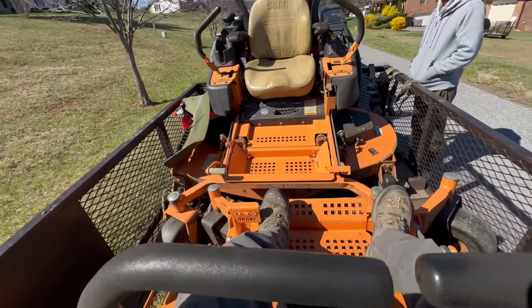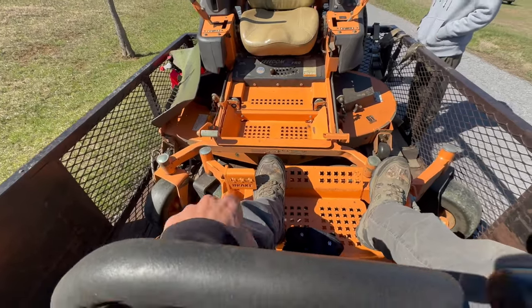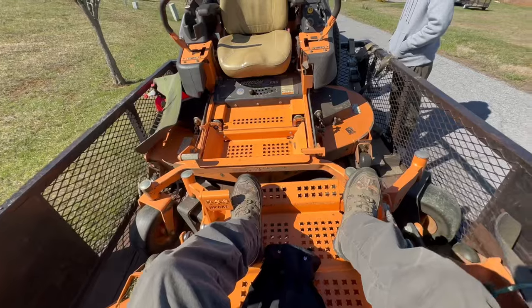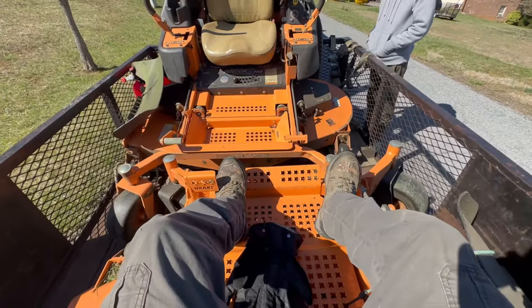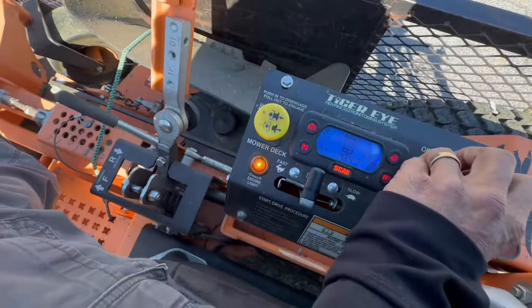Boss man messed up. I didn't take the brake off. I didn't take the brake off in time. Wow. That's what happens when you're out of practice. Ugh. Brake back on. And the key.